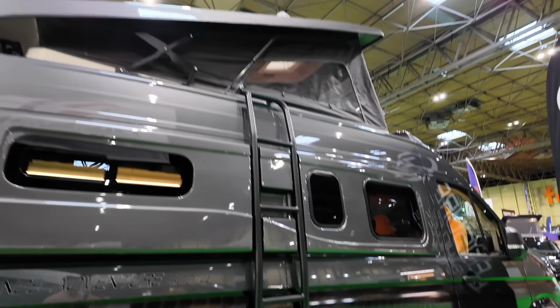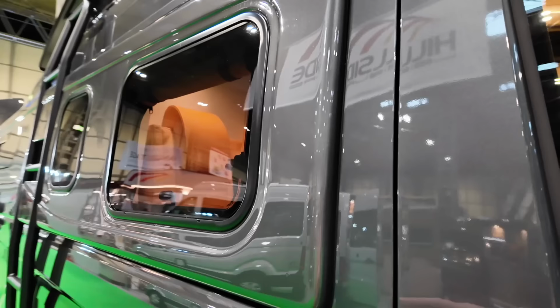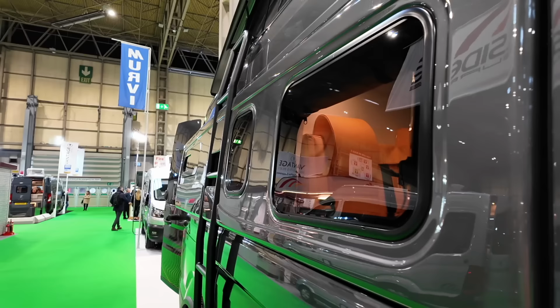In fact, one thing I haven't seen before is this has got a side pod, but it extends all the way forward. Look at that. Never seen a side pod that comes this far forward. That's very different.